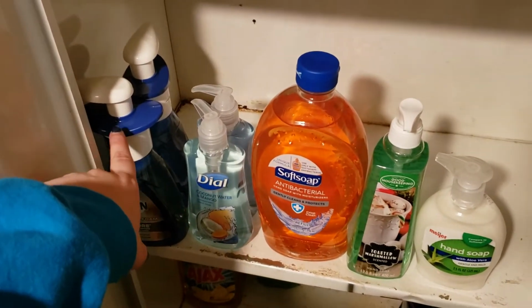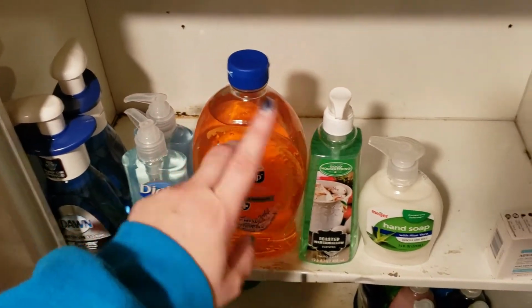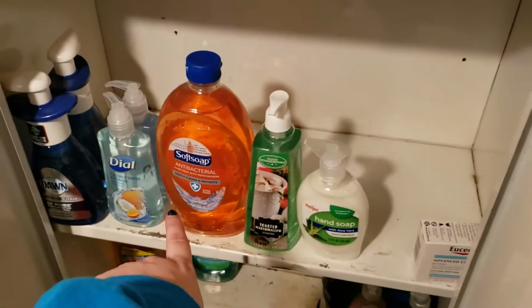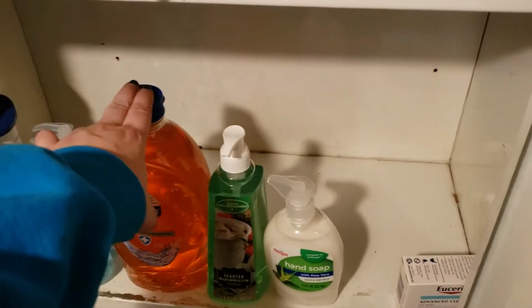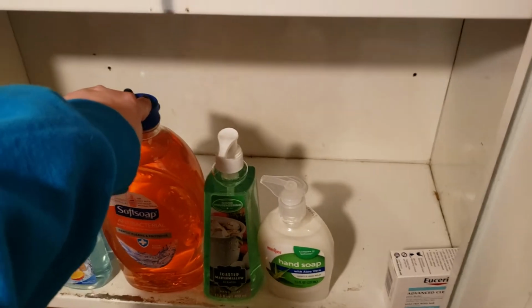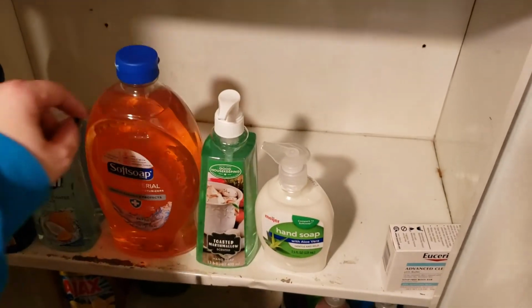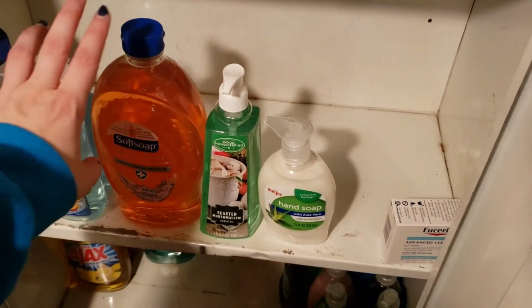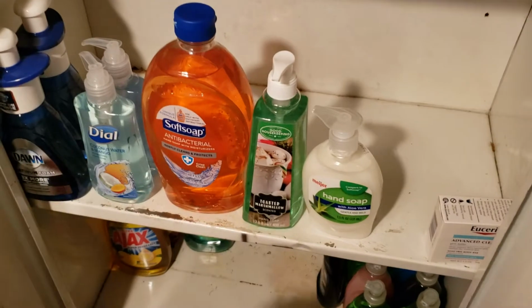These are normally like $2.65 or $2.85 at Dollar General. Then there's Dial, and then soft soap. This was actually 89 cents at Meijer's. I missed the sale and only found one of these left, and I had a 50-cent off coupon. So it made it like 49 cents for me because it was like 89, something like that, or 39 cents. And I took that deal off the bat, and I was like, oh goodness, that's really good.